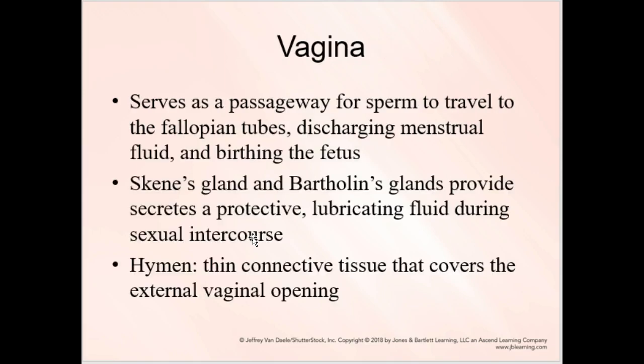So the vagina is basically just a passageway for sperm to get in, babies to get out, menses to get out, okay, and for intercourse. Now, believe it or not, there are not any glands throughout the vagina. There are glands at the opening, and I have a picture of them. They're Skene's glands and Bartholin's glands. The reason that I'm telling you that is that this is where a female secretes her protective lubricating fluid for intercourse. There's a little bit of glandular secretion, I believe, through the cervix as well.